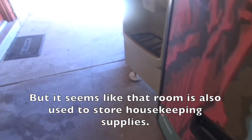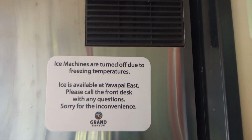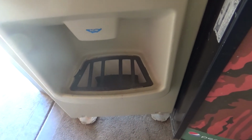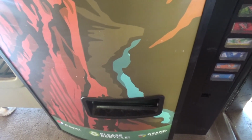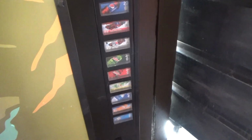Oh, here's the ice and vending. Yeah, this one's also a Hoshizaki, as you can see. Oh, actually, this one's turned off. I'm thinking maybe the ones that are outside are the ones that are turned off, but since the other one was in one of those buildings that had an interior corridor, that's why they kept that one on. But it also has the same vending machine as in the other building, with the Grand Canyon paint scheme on the front, with your options to choose from. Here's Pepsi products.